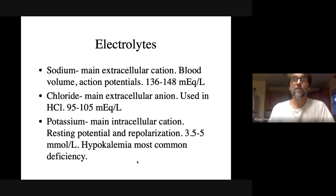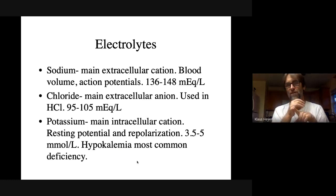So first of all, before we get into it, some terms. Remember the terms cation and anion. Anions are things that are negatively charged. Cations are things that are positively charged.